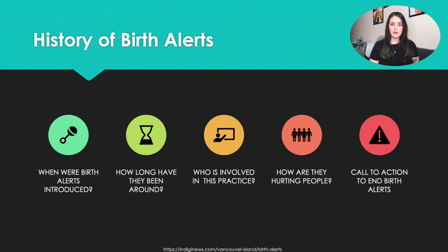Even if an apprehension of a baby is deemed unnecessary, the harm and trauma that it inflicts on parents is everlasting. Birth alerts reaffirm the lack of trust in the system that many Indigenous people feel, which creates barriers for Indigenous people to access care when they actually need it. The systemic racism impedes a parent's ability or desire to seek out help due to fear of losing their child to the child welfare system.